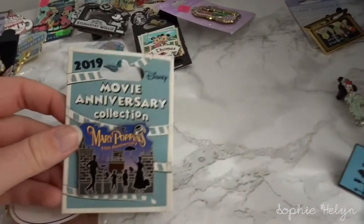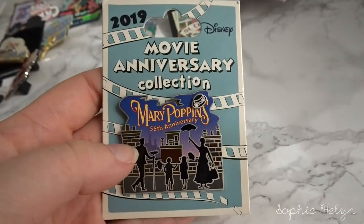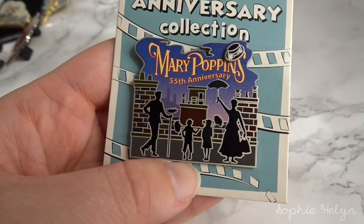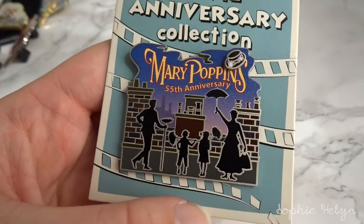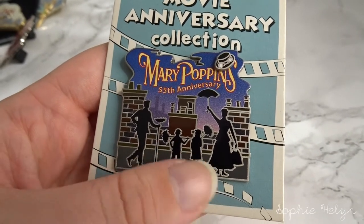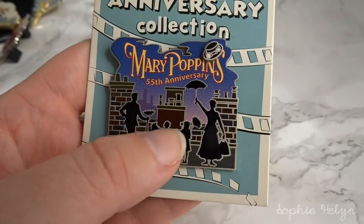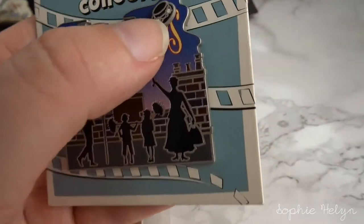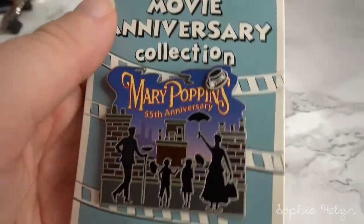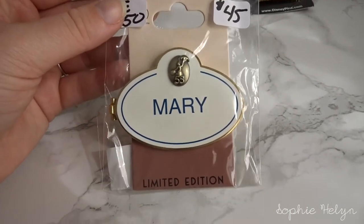Then we have another in those cast exclusive. This is the movie anniversary collection for Mary Poppins, 55th anniversary. And I particularly love this scene when they are on top of the houses and chim chiminy chiroo and Step in Time, and I just love it. And you've got a little hat element which is pin on pin there as well, so very beautiful pin, that one. And then the final one is this Mary Poppins pin.